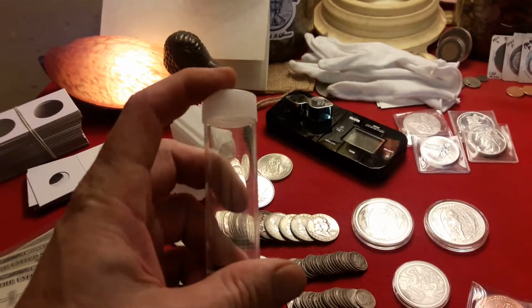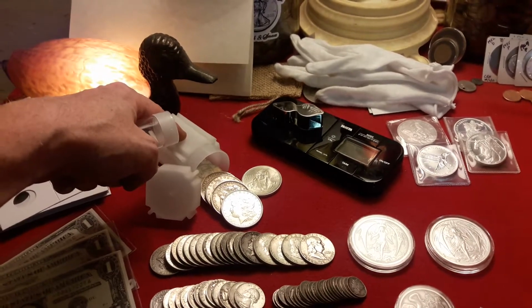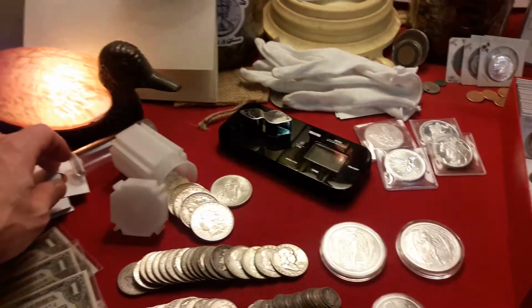Another thing that's good for storing your coins is these plastic tubes, or tubes like this. They're pretty inexpensive. I think these plastic tubes for the Morgan dollars and whatnot cost about $1 or so a piece on eBay. These here, sometimes you can get these for free if you're buying things by the roll.